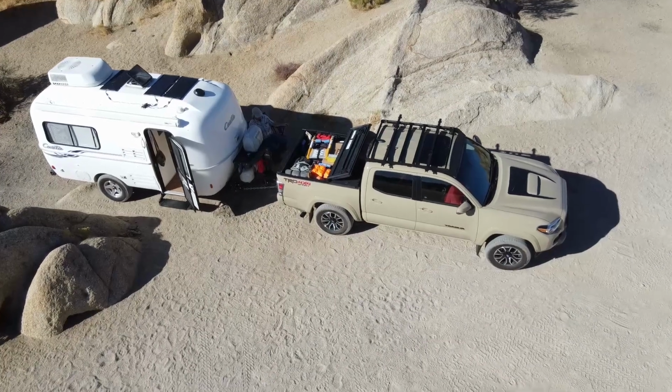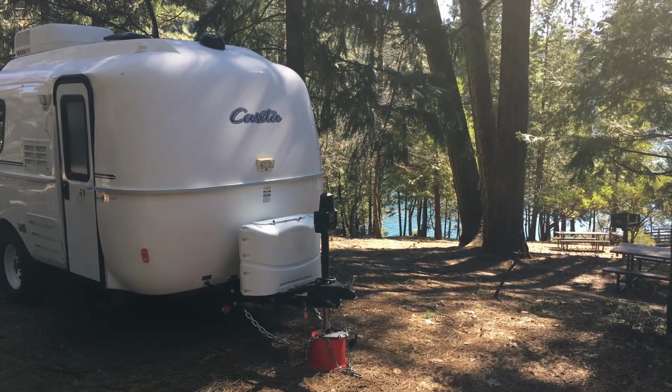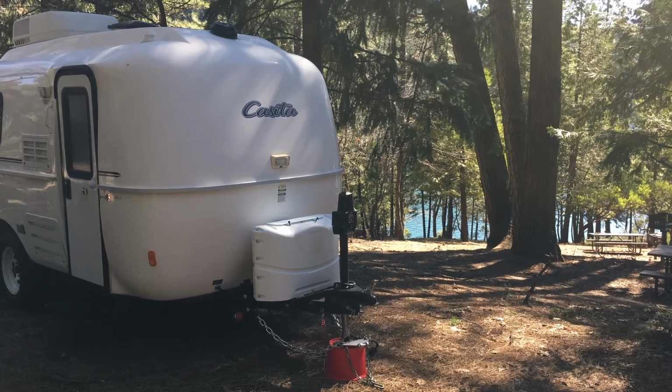Since the Casita weighs more than a Scamp, it already comes closer to that maximum axle rating. So care has to be taken when you load your Casita so that you don't exceed that maximum, especially since Casita has larger tank capacities. The tongue or hitch weight on the Scamp is lower as well. The tongue weight on the Scamp 16 is between 185 pounds and 220 pounds. The tongue weight on the Casita is between 295 pounds and 395 pounds.